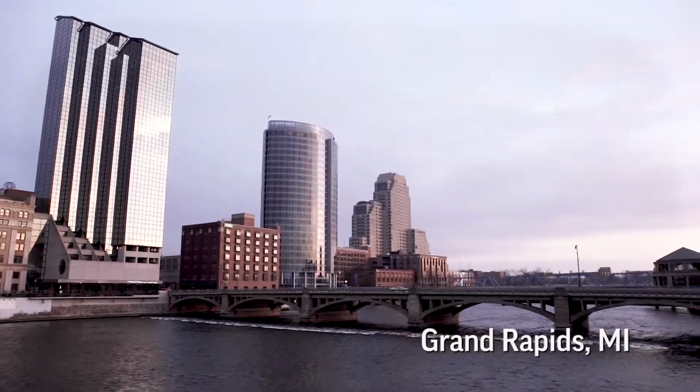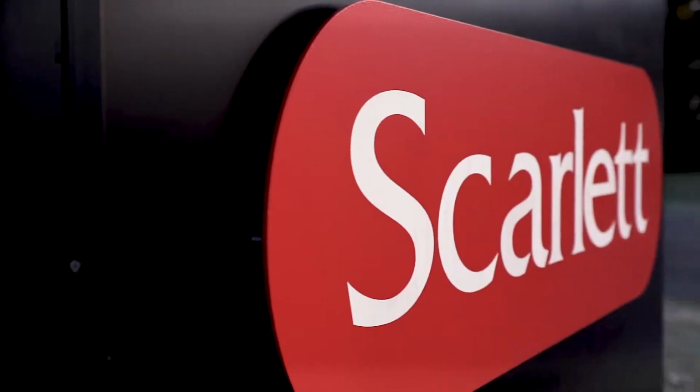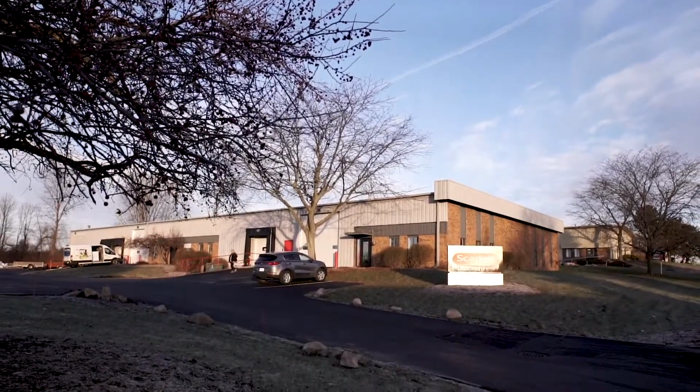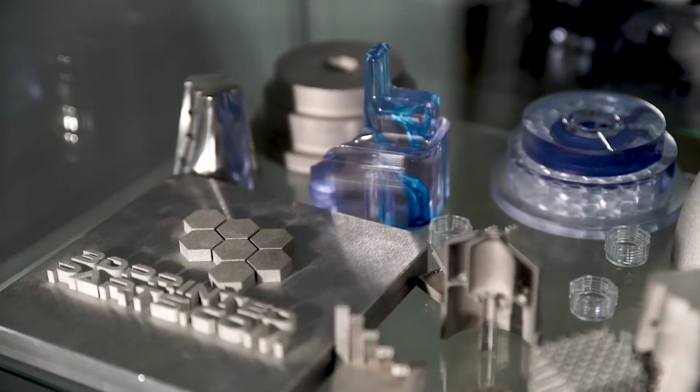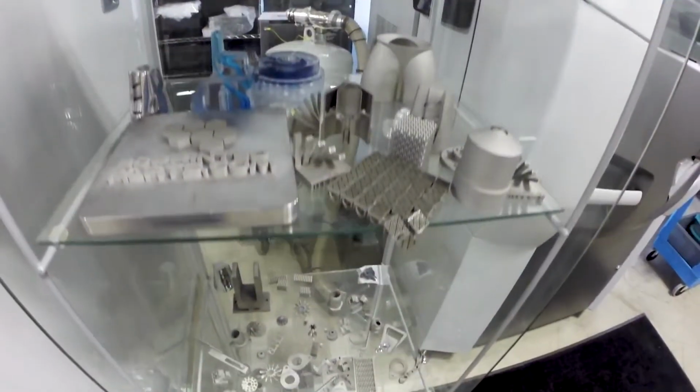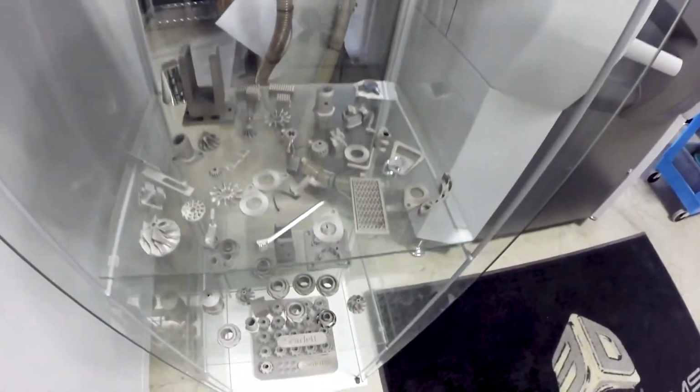We're based in beautiful Grand Rapids, Michigan. My grandfather started it over 50 years ago. I think it's a pretty cool legacy to have three generations of Scarletts here. And 3D Printed Parts is an additive manufacturing solutions provider. It's a little different than the core of Scarlett's business. So to that end, we produce parts on demand.